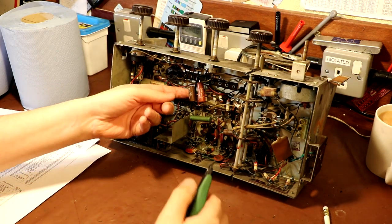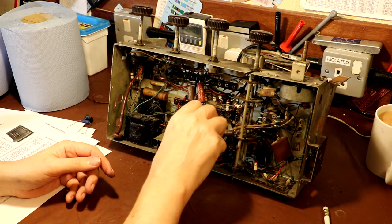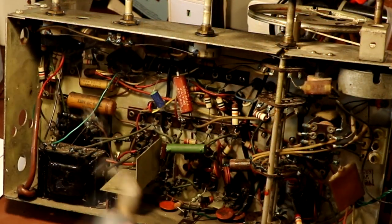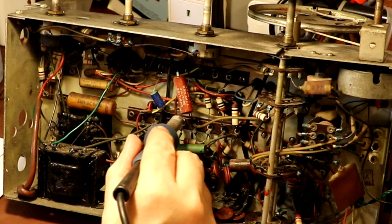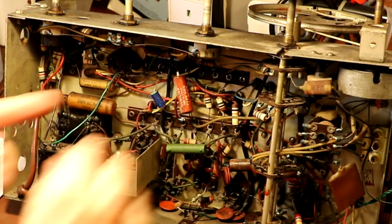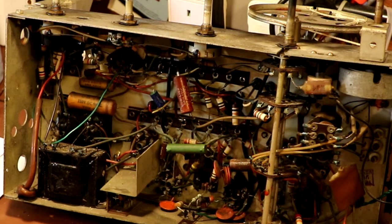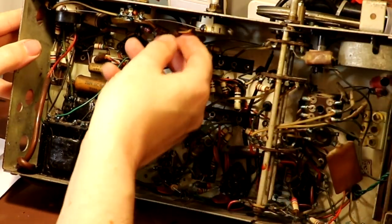Okay, so let's get rid of this capacitor here. Okay, so that's our grid coupling capacitor for the AF output valve. There's probably quite a few other capacitors that we should change. As I say, I can see that there's some in quite poor condition.